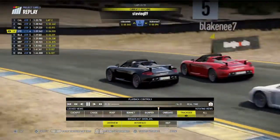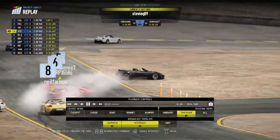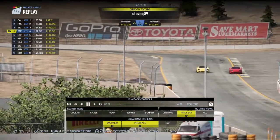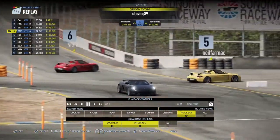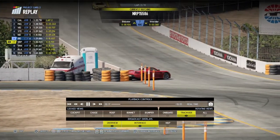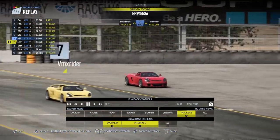Okay, here's a replay of some of the mayhem that happened then. So watch here, Blakeney goes into Bidzster, straight off, hits Stevie. Now watching Stevie here, watch this. So NRP and Neil have just made their way through that incident. There they are, Neil and NRP, the yellow and red car. Then Stevie rejoins, Neil panics, goes across to the side and hits NRP into the barriers. He was only reacting to Stevie rejoining, and NRP was in the wrong place at the wrong time. So it was just a complete utter racing incident.